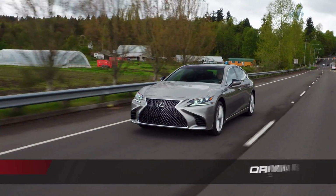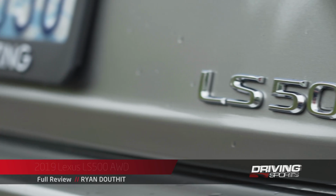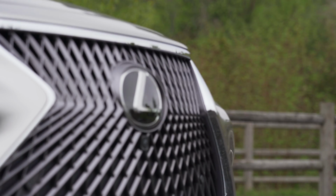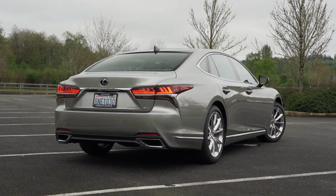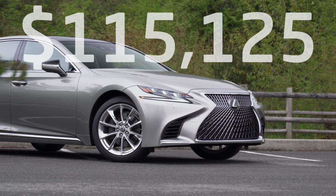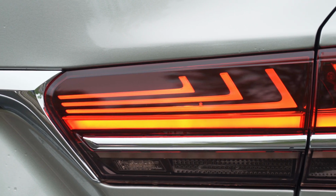So what we have here is a relatively affordable option. This is the 2019 Lexus LS500, with elegant touches inside and out, a powerful motor, and available all-wheel drive. Base trims start at $75,000. The one we have here is loaded with extras, and it runs $115,125, including destination. Now, let's see what you get for that kind of money.